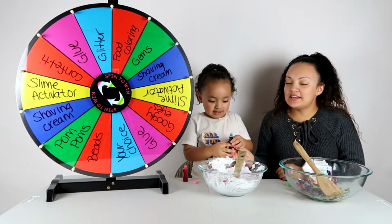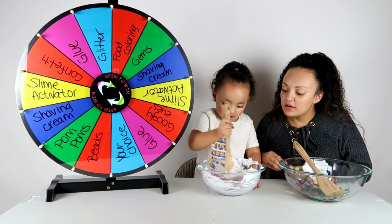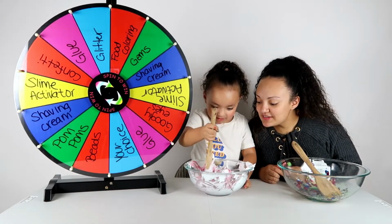Now let's add the green. Then you're gonna mix it up and see what color it makes. All right. Pink and green? What color does that make, guys? Comment down below. Pink and brown! Is it really? Yep.